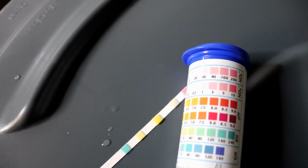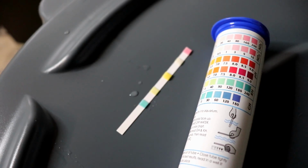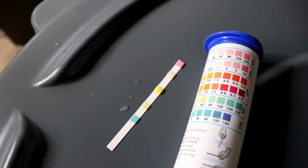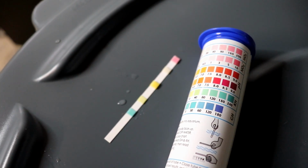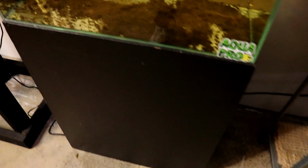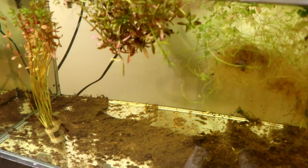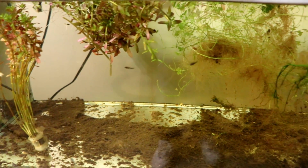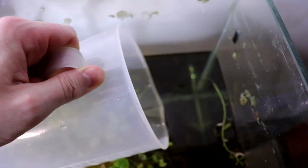More importantly though, the nitrite is 0, so our ammonia is also probably 0 if we're seeing that, but that's incredible. These strips are not the most accurate tests, but that's a wide range. There's definitely, according to this, more than 100 ppm of nitrate in this aquarium, and these fish are still alive. That's not good. We need to get them out of here as fast as possible. So let's go ahead and do that now.